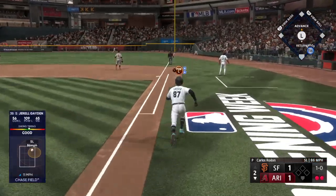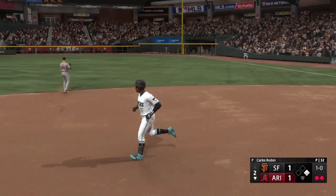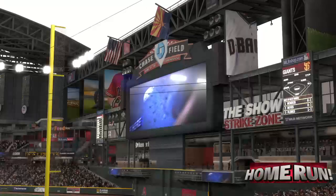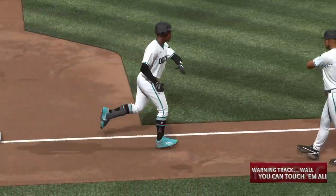Swung on, belted. Get out of here. That's back there. And forget it. He'll circle the bases, his second of the year, and the D-backs jump out in front. It's 2-1.